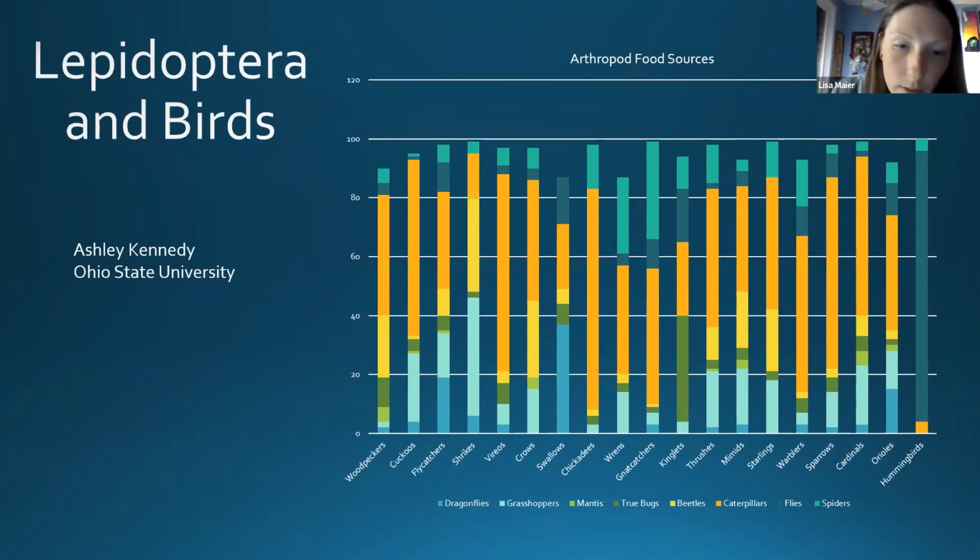So birds in particular need caterpillars. Why do birds need caterpillars? They feed their babies caterpillars. Besides feeding themselves on caterpillars, they also primarily feed their chicks insects. And this is what this chart represents. This was information from Ohio State University's experiment, where she gathered photos from social media and photographers, taken during the breeding season, and looked at what the birds were eating and what food they were carrying.